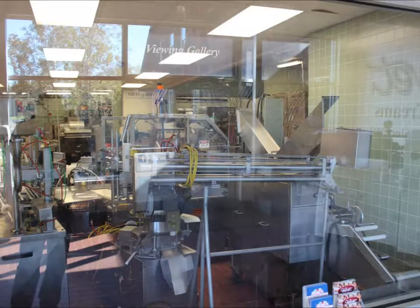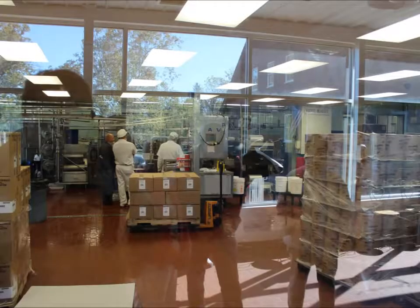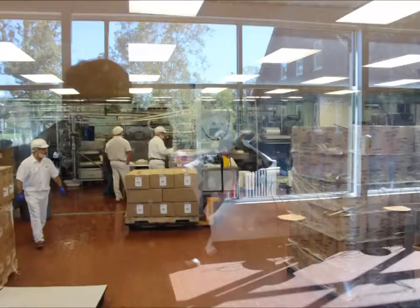But one of the things rather interesting is the fact that they have four main ingredients in every batch they do, which is milk, cream, sugar, and water. Now they produce in this little area 6 million gallons of ice cream a year.